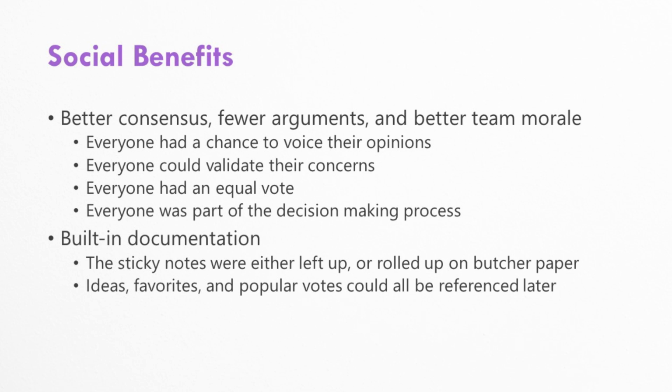So once again, that's something that's relatively rare in the game development field. So this is really important to them as users. It also builds your relationship with them to where they want to come to meetings with you, which is really hard to do, especially in internal tools. And then on top of that, it has built-in documentation. You just take a picture of those sticky notes.